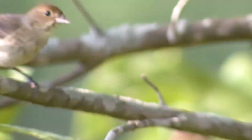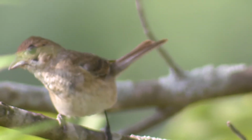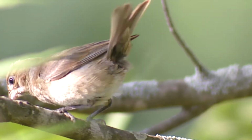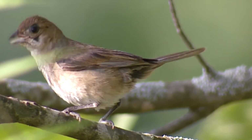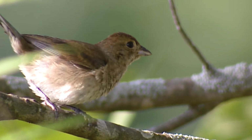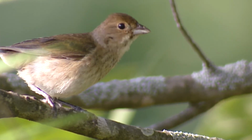Buntings display what is called sexual dimorphism, which means the males and females look very different from one another. Females and immature males are a dusty brown with only a few dots of blue. The female's brown feathers form the perfect camouflage since she must build nests and raise chicks all on her own.